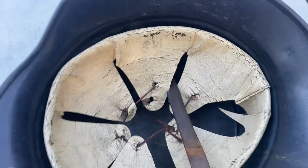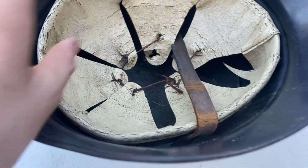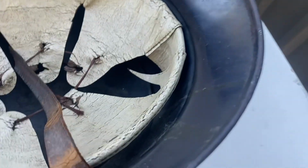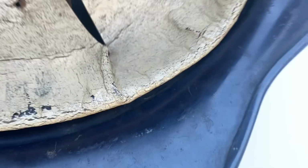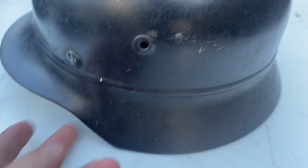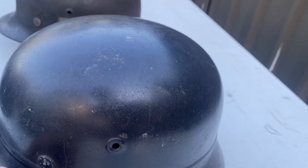The inside still has the original liner and half of the chin strap. This one has a very faint 18 on the back, Quist size 64. This is an M40. You can tell because the vents are part of the helmet. However, it's got that rolled edge like the M35.